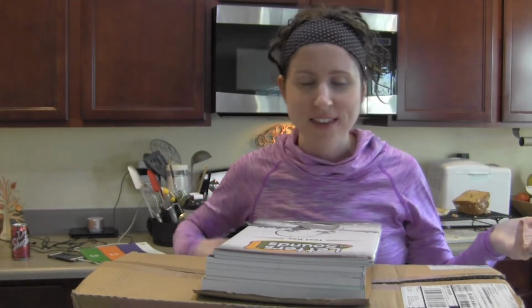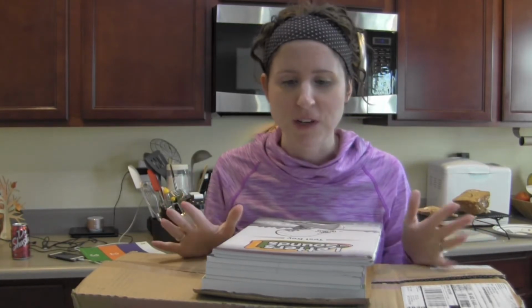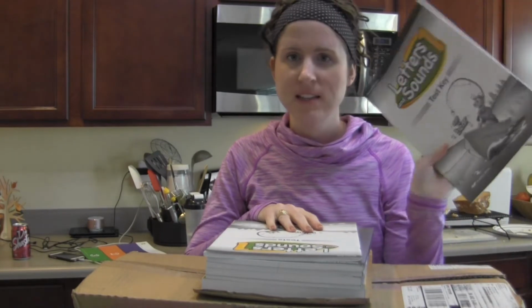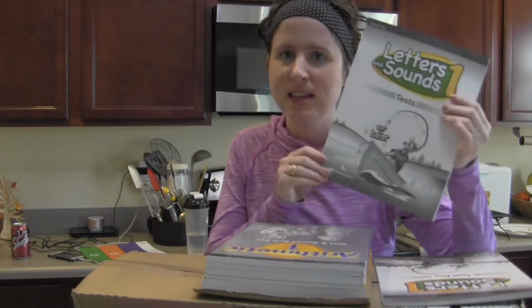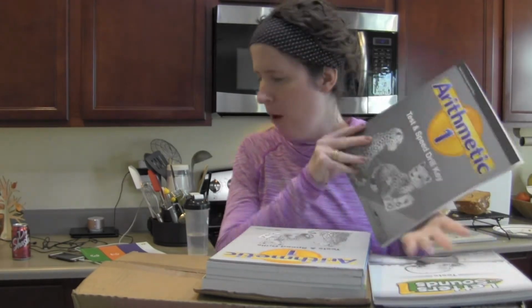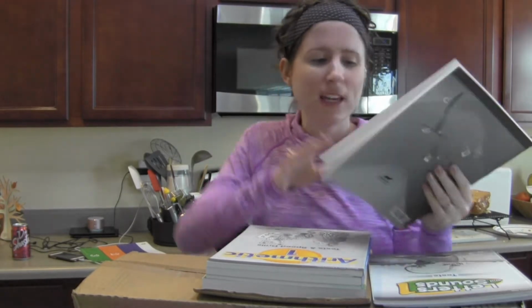But we just ordered it at the convention and I thought they were going to send it closer to our start date because we told them when we were going to start. They went ahead and sent it. So it looks like the test key for letters and sounds, the tests for letters and sounds, arithmetic one test and speed drill key.